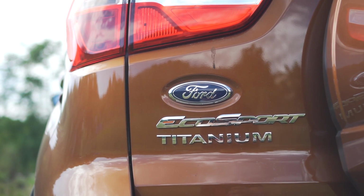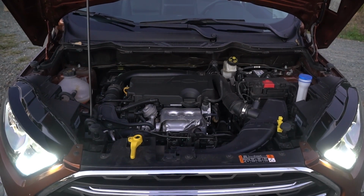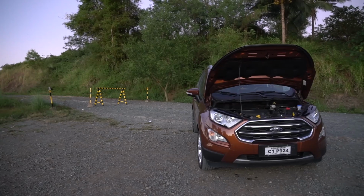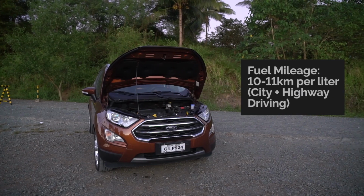Speaking of sporty, the new 2018 EcoSport has a brand new engine. It's a 1 liter EcoBoost engine. Now it's a 3-cylinder. Oh, it's too underpowered for such a large vehicle. I'm telling you, bros, the 1.0 liter EcoBoost engine is way better than the 1.5 or the 1.6 engine. A lot better than the previous generation EcoSport I tested. It's mated with a turbocharger. With that turbocharger, it produces around 123 horsepower at around 6,600 RPM.